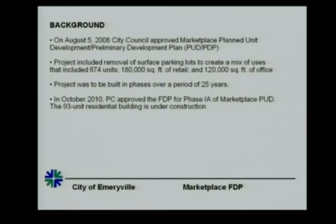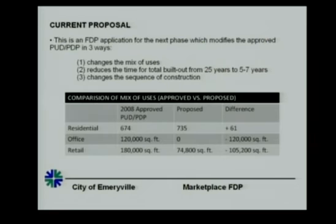In October of 2010, the Commission approved the first FDP for the first phase of the Marketplace PUD, and this was the 93-unit residential building, which is currently under construction at the corner of 64th and Christie. What we are looking at here is the FDP application for the next phase, and of course, this is a study session for that FDP application. So this FDP application modifies the approved PUD PDP in 3 ways.